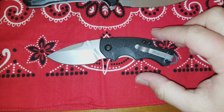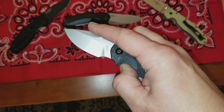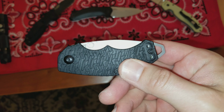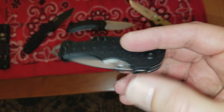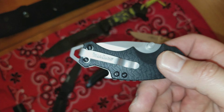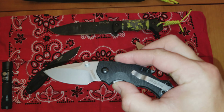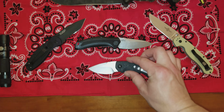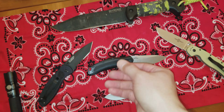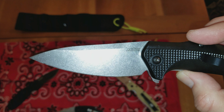And then I got this little guy. I don't really use this. This goes into my work bag because it's the tiniest little non-threatening knife. I can take it into anywhere. I'm pretty sure this is below the limit where you can even carry this into certain government buildings. I wouldn't necessarily try, but you could. It's so tiny. I think it's a 1.9.